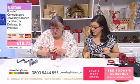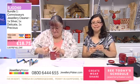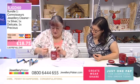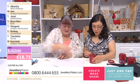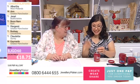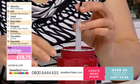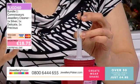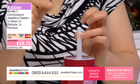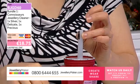Now, with this one, you'll find with the other 2, apart from the silver one, which doesn't need it, this one actually has a brush with it. If you've got something with gemstones, you're more likely to have prongs, so you would want to get into those little grooves. The brush is there for that. Now, I don't have little grooves in my ring.